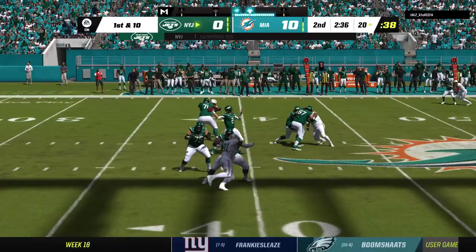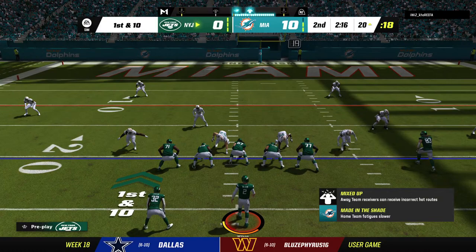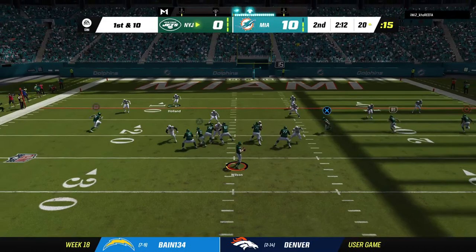When they've needed a play this year, he's certainly been the guy to deliver it. As this season has gone on, he's been awfully consistent and sometimes spectacular. So a big play as it gets him all the way down to the 20 now for first and 10. From the red zone now, they'll look to throw.